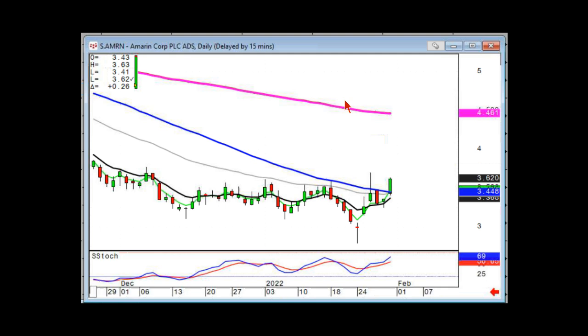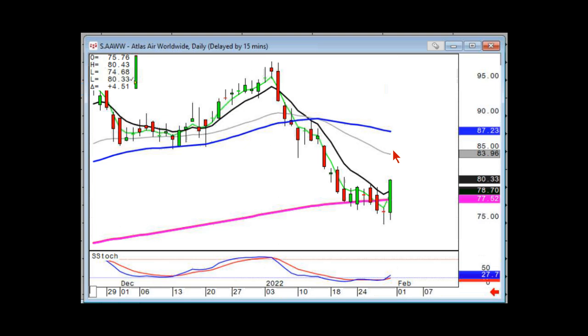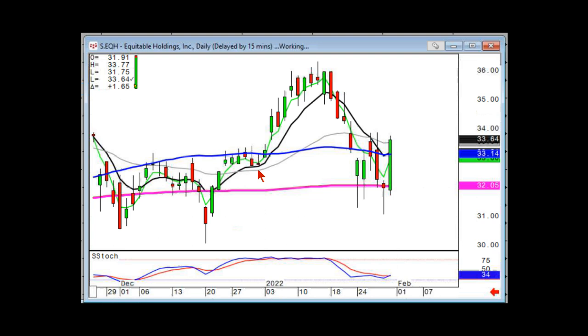And AMRN, that one I wouldn't be afraid to be buying, and then right now just have a safety stop at today's open. Big morning star signal. Remember, the bigger the signal, the more compelling there's been a change of investor sentiment. EQH, another big morning star signal. You could be buying this one, just don't let it close back below the T line.